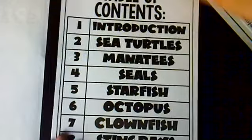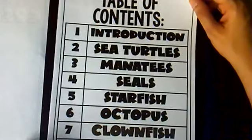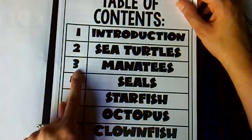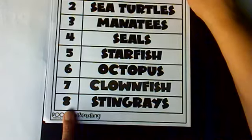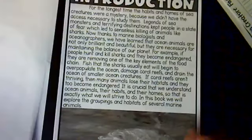This is our table of contents, and it tells us what we're going to be reading about today. So there's an introduction. The second part is on sea turtles. The third part is on manatees. The fourth, seals. Fifth, starfish. Sixth, octopus. Seventh, clownfish. And eighth is on stingrays. Let's start learning.